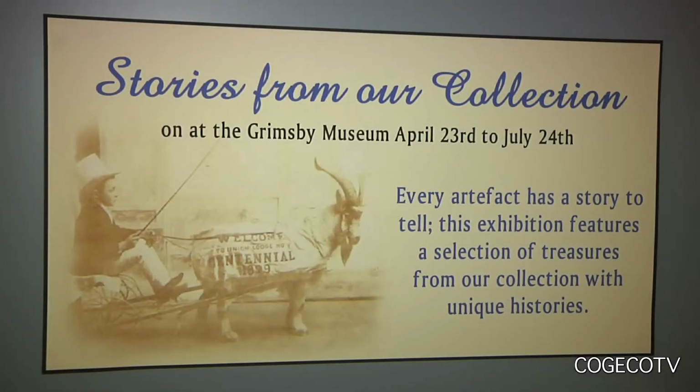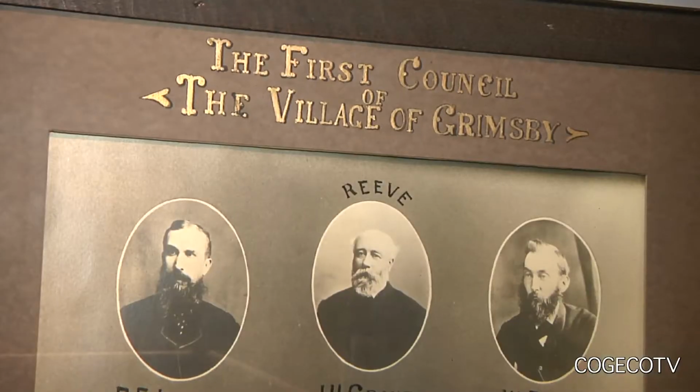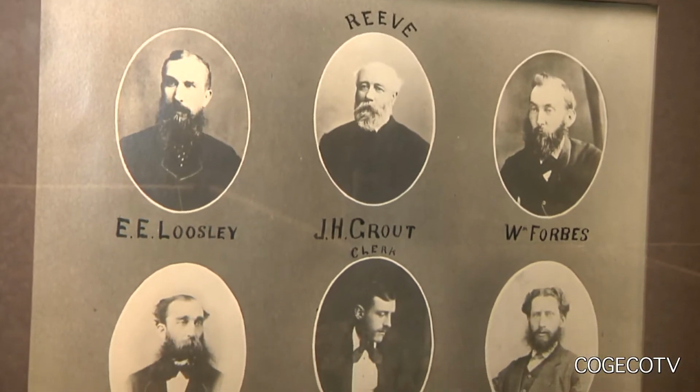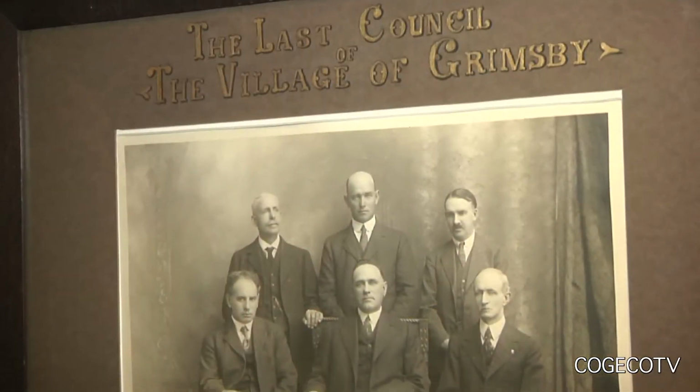The current exhibit is called Stories from the Collection, and what it is, every object has a story behind it. So we have selected a variety of artifacts to represent Grimsby from the early settlement really into the 20th century, and then told the stories behind the objects. The exhibit is a great opportunity to showcase the collection and to hear the stories about Grimsby's past.